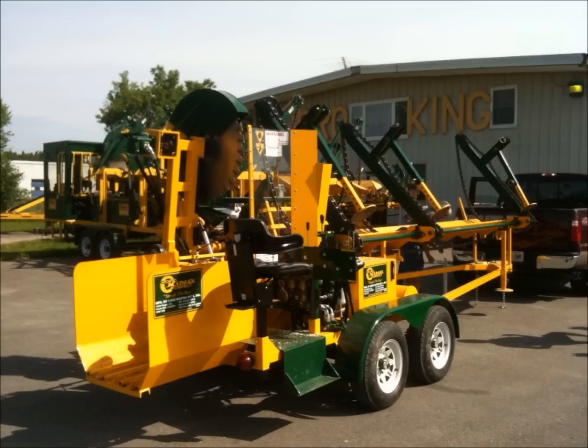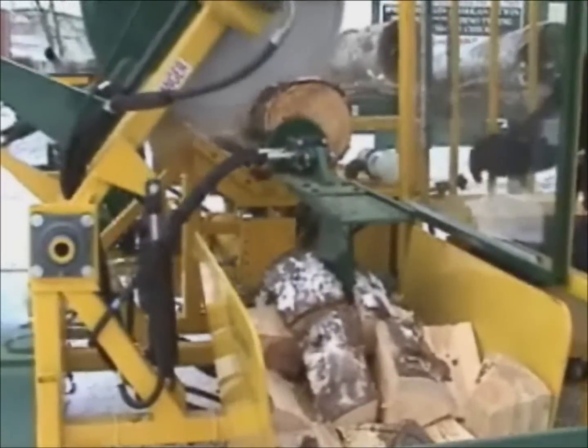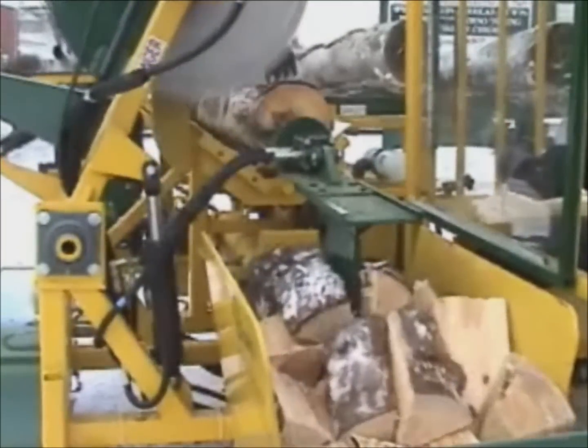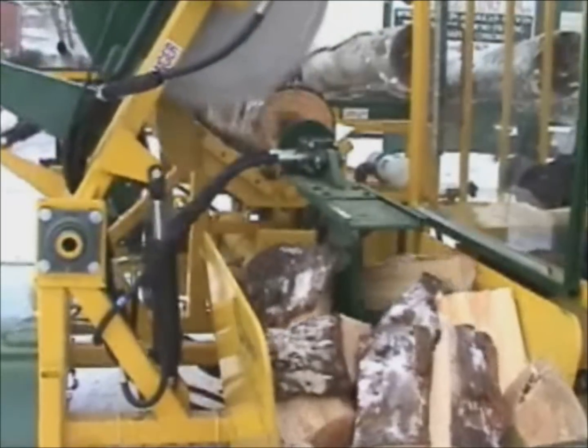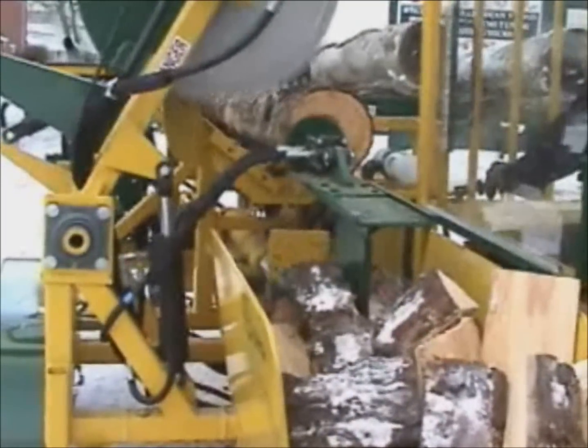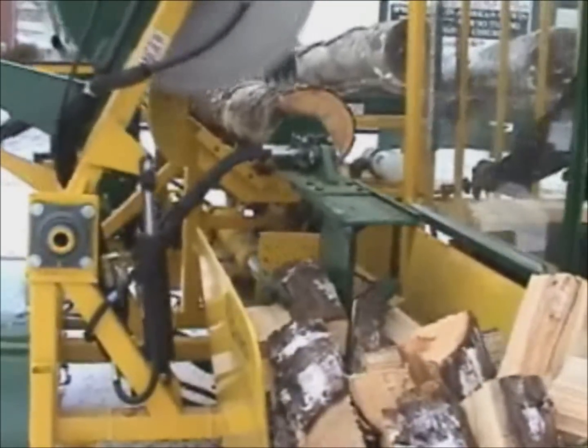Take the same 50 horsepower diesel engine, add a heavy-duty tubular frame, and a 36-inch carbide tooth circular saw, and you have the CS1630. With the same character as its baby brother, the M2030, this machine will produce an astonishing 4 full cords of firewood per hour. That's a 33% increase in production with the same horsepower.